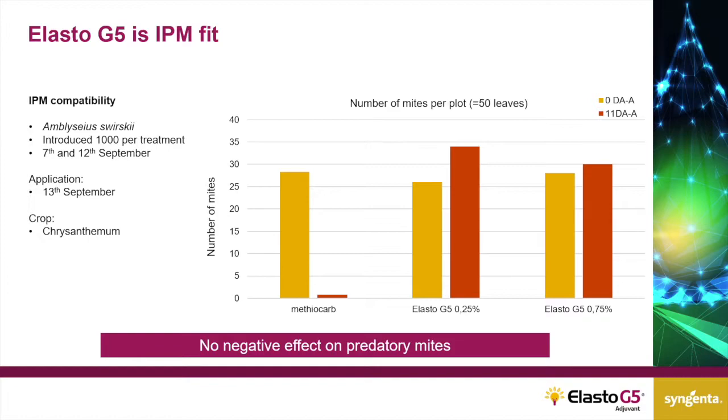It's IPM Fit. This is great news. So we've got an IPM compatibility trial here. We've got an insecticide to start just to show what's going on. So, number of mites on the day of treatment, the day of application, was around 25 across all three products.